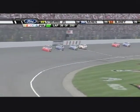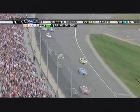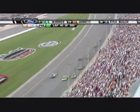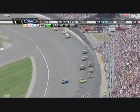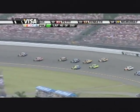I know we're seeing a little single file racing right here, but just a little ways behind this group. This is not single file. Remember, no, this is a lot of the cars that pitted on the last caution, like Kyle Busch in the 5 car, Elliott Sadler in the 38. This is pretty much a battle basically from about 21st on back.